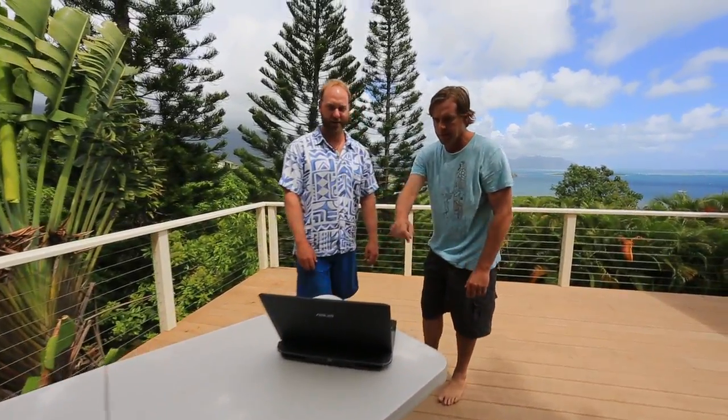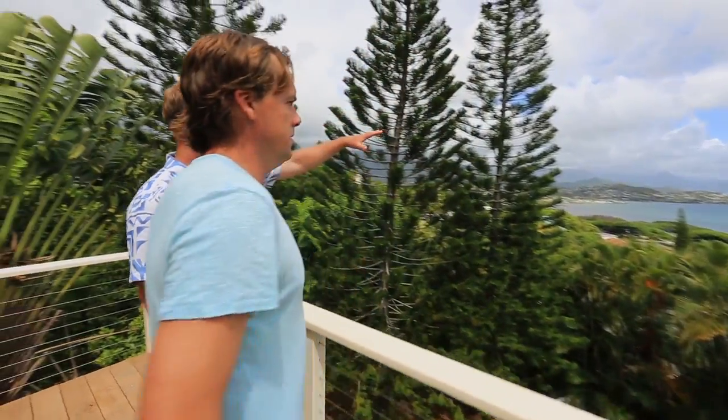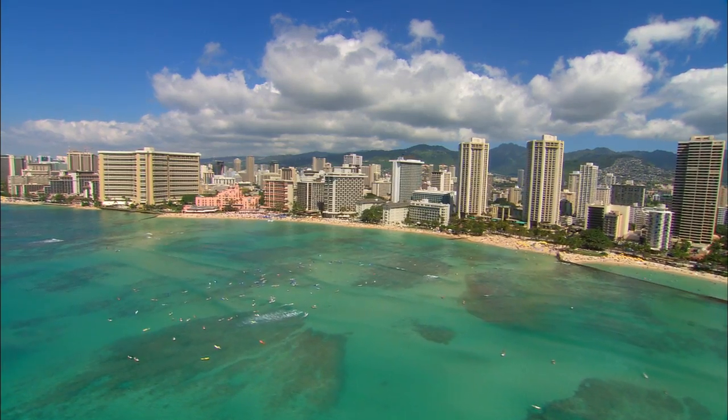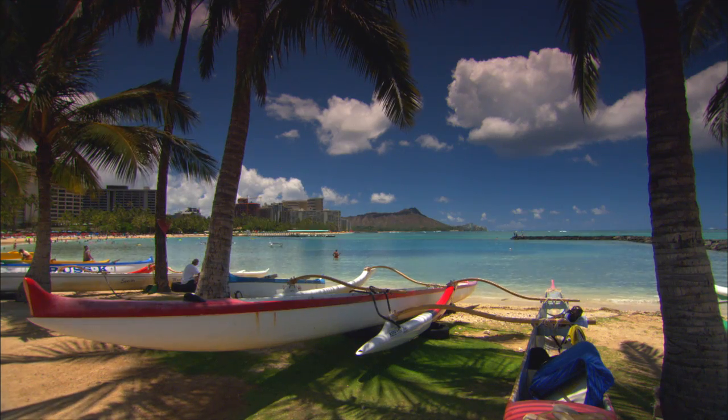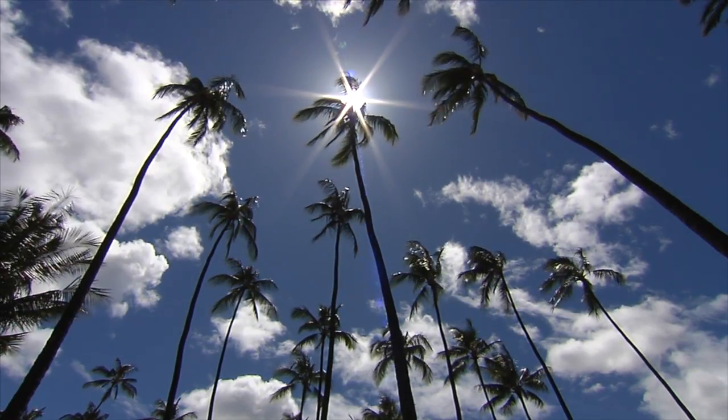To find out how these amazing images are created, we caught up with Brent and Chris in the Hawaiian Islands planning their latest expedition. The goal: to create subscapes of some of Hawaii's most iconic locations to give people a perspective of Hawaii rarely seen.